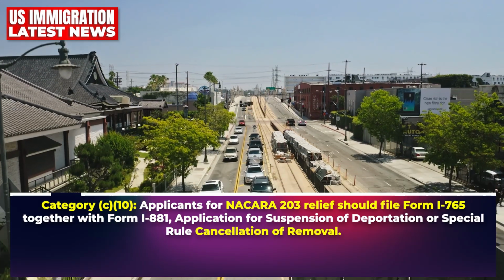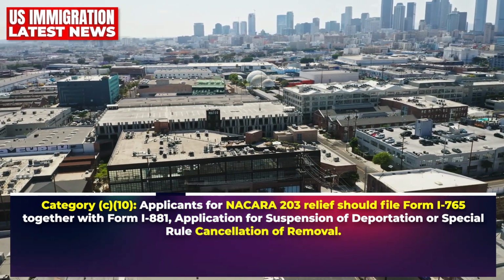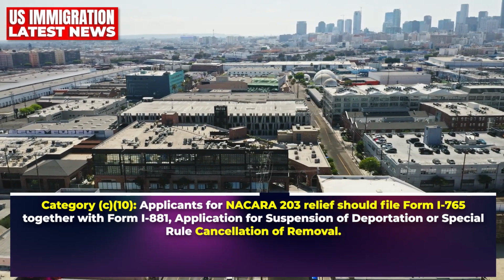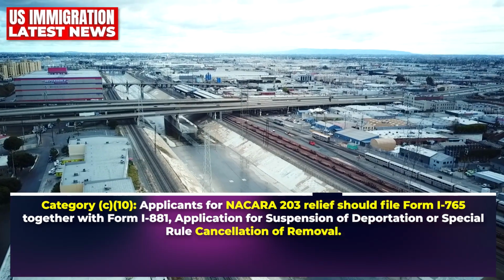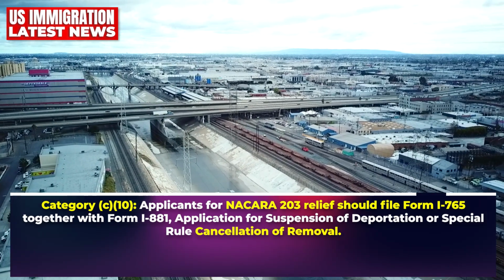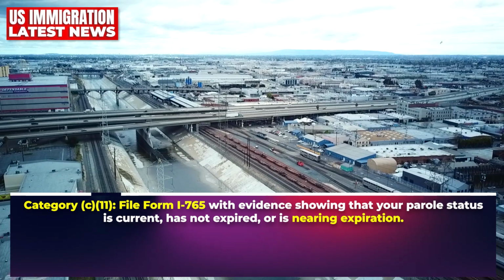Category C, 10. Applicants for NACARA 203 relief should file Form I-765 together with Form I-881, Application for Suspension of Deportation or Special Rule Cancellation of Removal. Category C, 11.